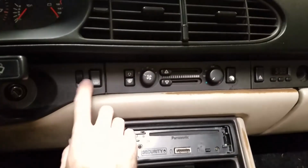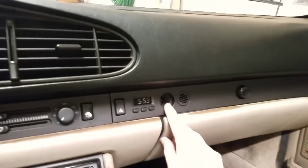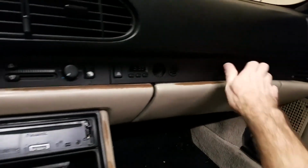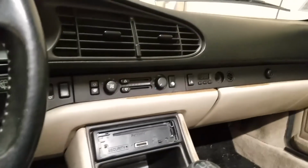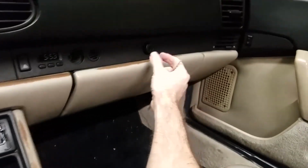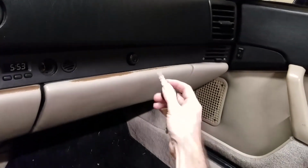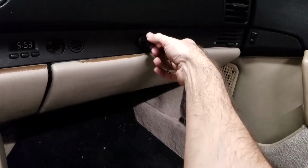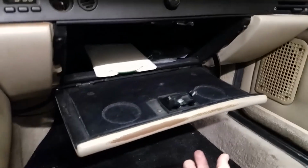Intermittent wipers do work. Radio works. Let's see, I guess I'm missing the actual cigarette lighter insert. I probably should look for that. And the glove box is locked. So the lock works on the glove box. Got the vertical keyhole right there. Ignition key goes in, horizontal, and now, voila, got your glove box right there.